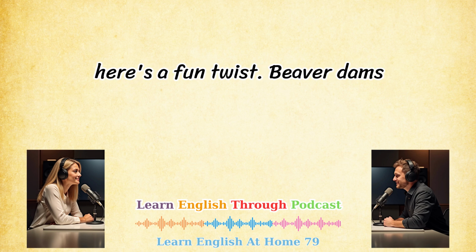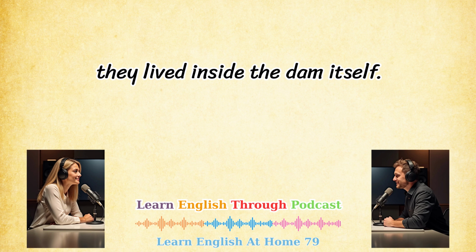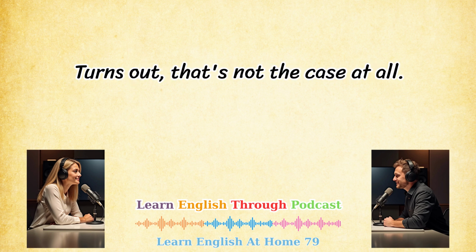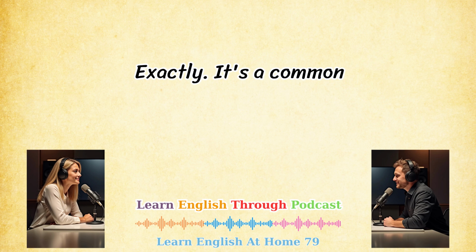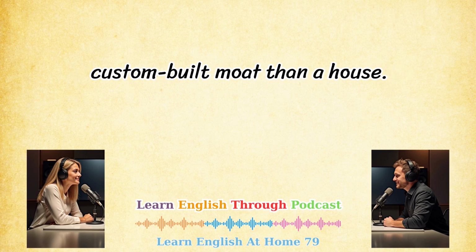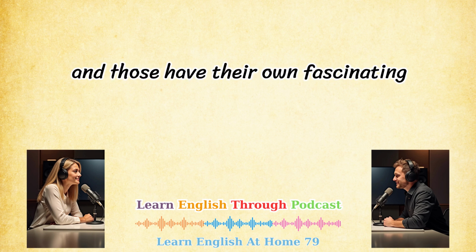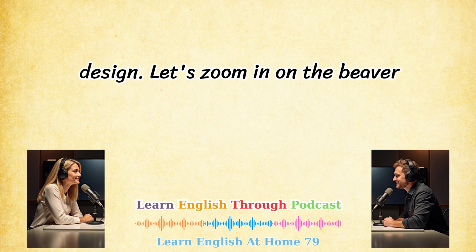But here's a fun twist. Beaver dams aren't even their homes. I used to think they lived inside the dam itself. Turns out that's not the case at all. Exactly. It's a common misconception. The dam is more like a custom-built moat than a house. Their actual homes are called lodges, and those have their own fascinating design.